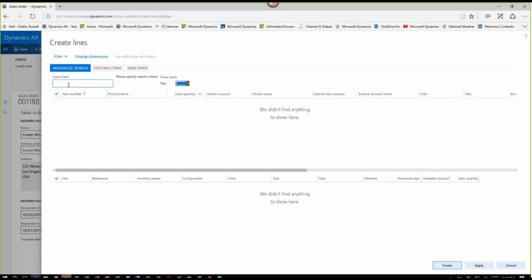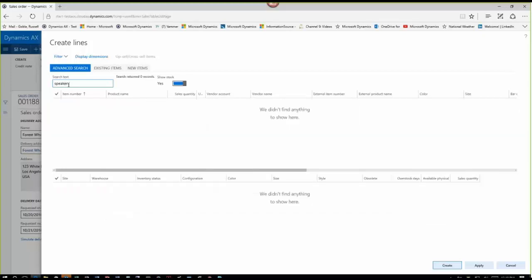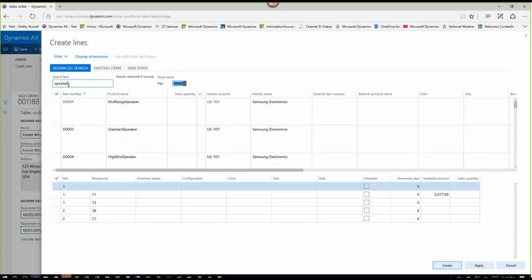So the beauty of this is using that keyword search, but it's using it as I type. So if I type speakers, of course I've got Contoso data here, so it's going to find all the products that match speakers. You'll see it's searching as I type, and it'll show me all the products that I have. Now if I just hit tab once, it goes me straight into the sales quantity field, and I can start putting in a quantity.